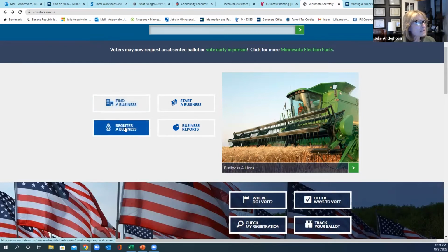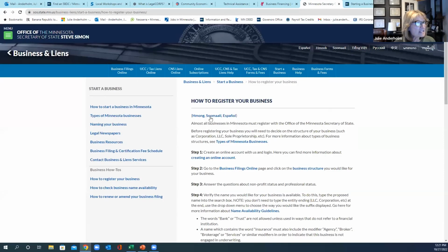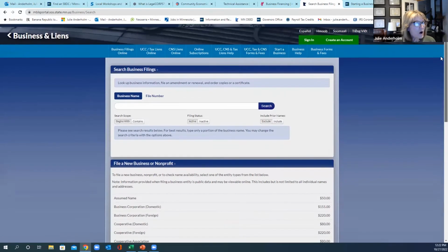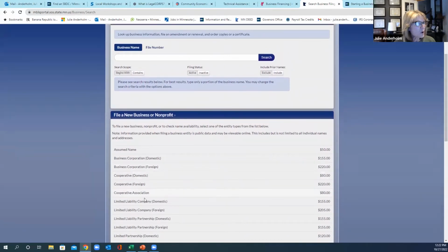Another really important thing is registering your business, and you will do that through your Secretary of State. If we click on that, it's going to give you an online way to register your business. If you look at registering your business, the business filings online, it gives you ways to register your business. If you're going to be an LLC or an S Corp, it gives you prices on how much that's going to cost, as well as an online method to do that.